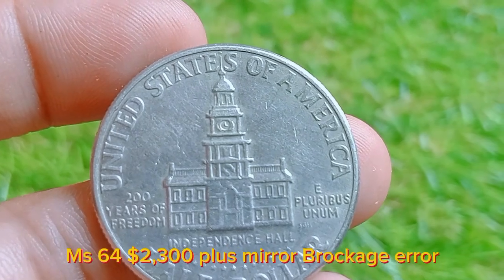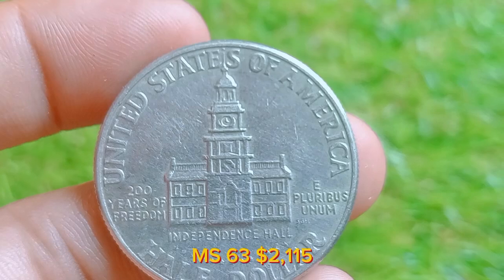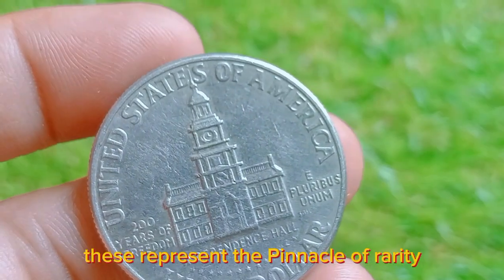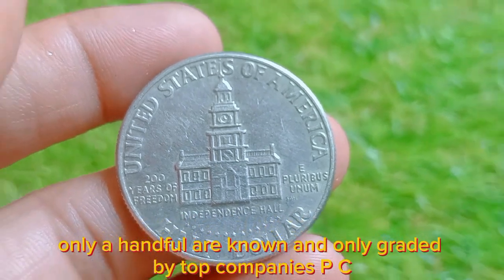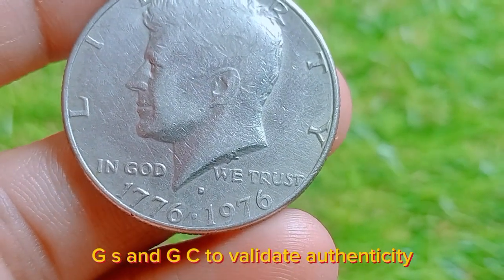Plus brockage MS64, $2,300, plus mirror brockage error MS63, $2,115. These represent the pinnacle of rarity. Only a handful are known, and only graded by top companies, PCGS, NGC, to validate authenticity.